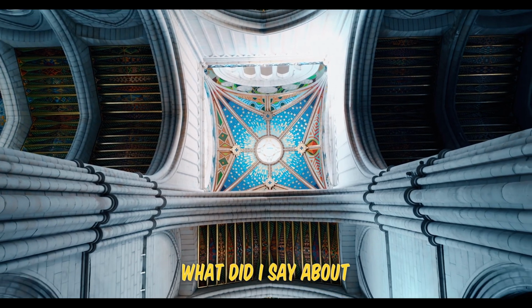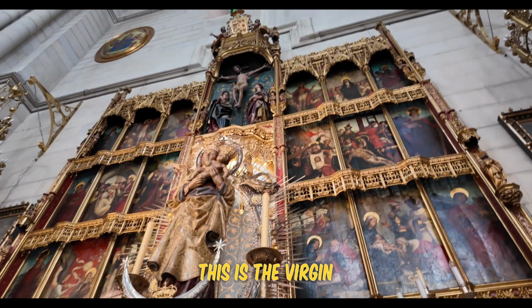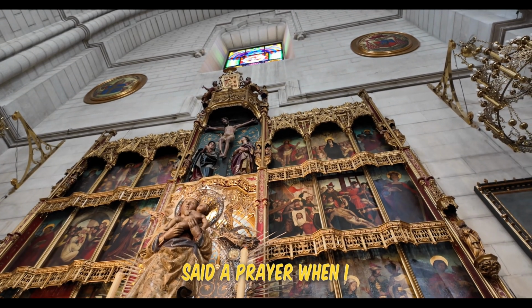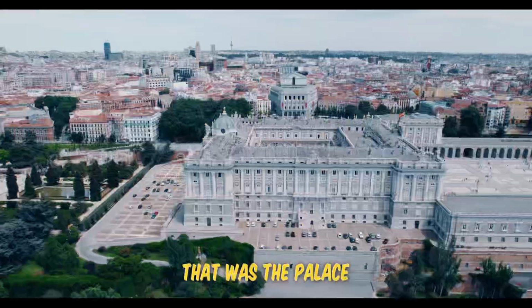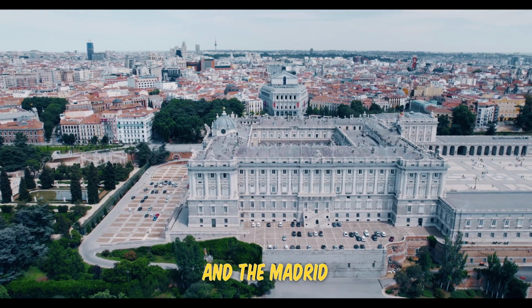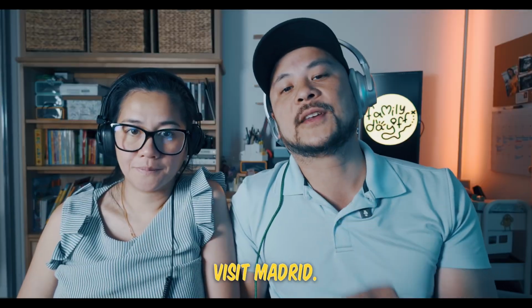And look at that ceiling. What did I say about Spanish architecture? It is amazing. And this is the Virgin Mary right there. Said a prayer when I went up there. And this is their bishop. That was the palace and the Madrid Cathedral, and we definitely recommend checking those places out when you visit Madrid.